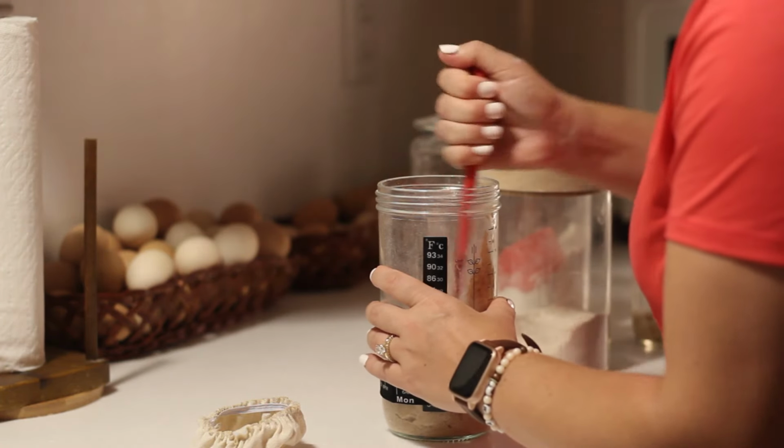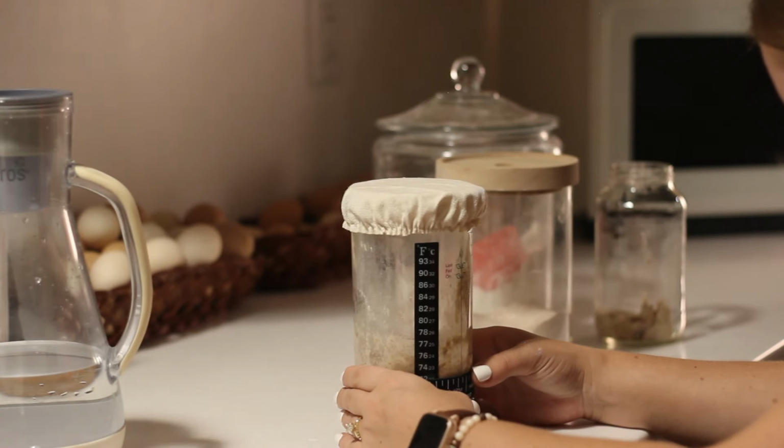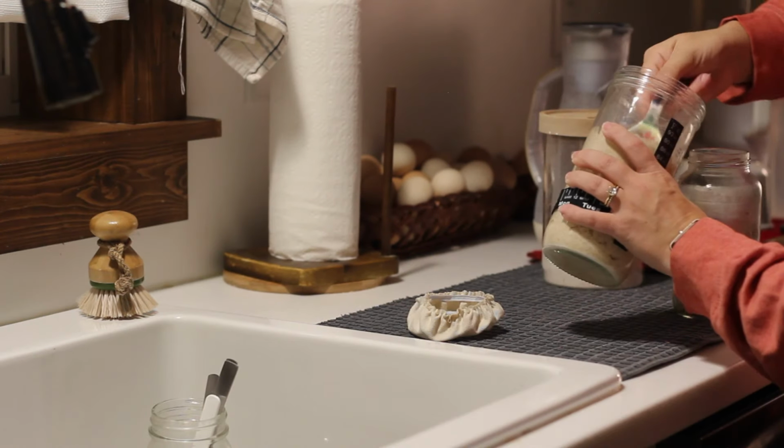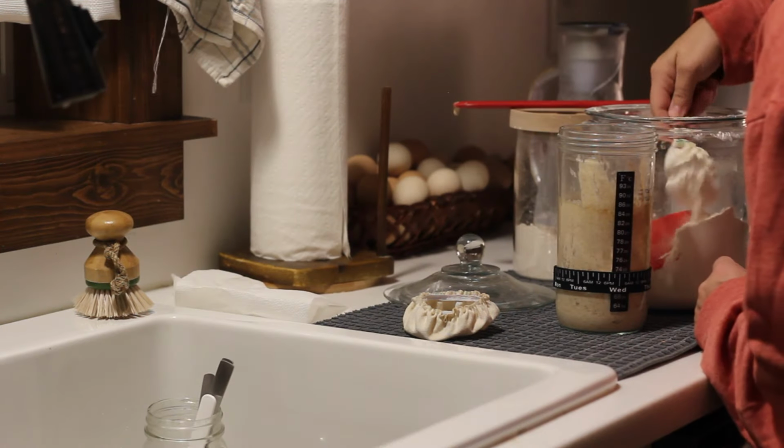The strap that goes down around it, you can turn around and place the day and time in which you last fed. And then that band helps to measure the starter levels, and it's just so much easier for me to do it that way than with a rubber band, which I've done in the past.